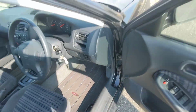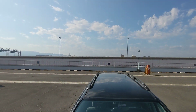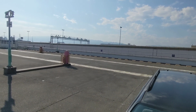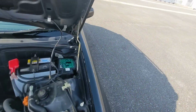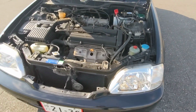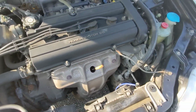Up, engine bay now. I'll do a one take on this one, which means I won't stop, I'll just start driving right away and film with my phone. Okay, so know that if it's really hot outside, that thing is made of metal and it will burn your finger. Gosh. So that is the B18B engine.